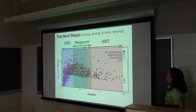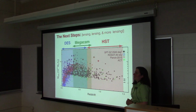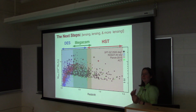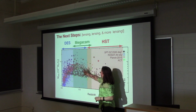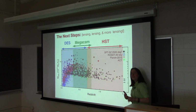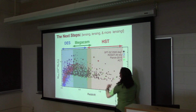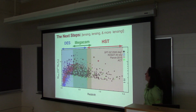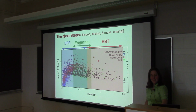Okay, so the next step in our process is to do lensing, and more lensing. It's all about mass calibration. It's all about grinding down that uncertainty and doing systematic cross-checks. And for us, that's a three-pronged approach. Low redshift using this wide area optical survey, the Dark Energy Survey that covers the SPT footprint. At modest redshifts, we're doing deep data from Magellan Megacam. And then finally, we have a high redshift program with the Hubble Space Telescope.